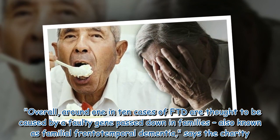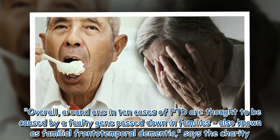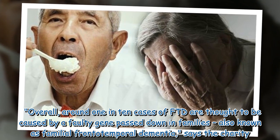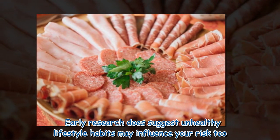Overall, around 1 in 10 cases of FTD are thought to be caused by a faulty gene passed down in families, also known as familial frontotemporal dementia, says the charity. Early research does suggest unhealthy lifestyle habits may influence your risk too.